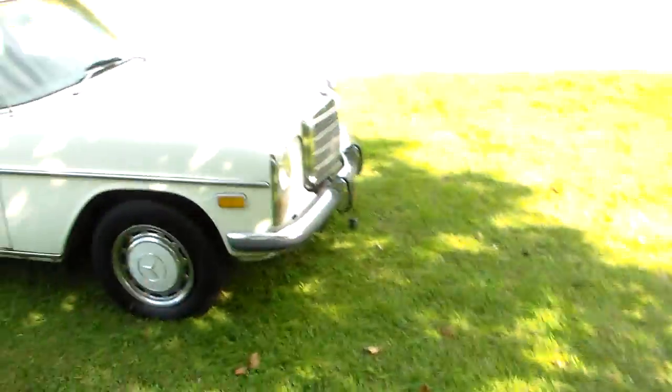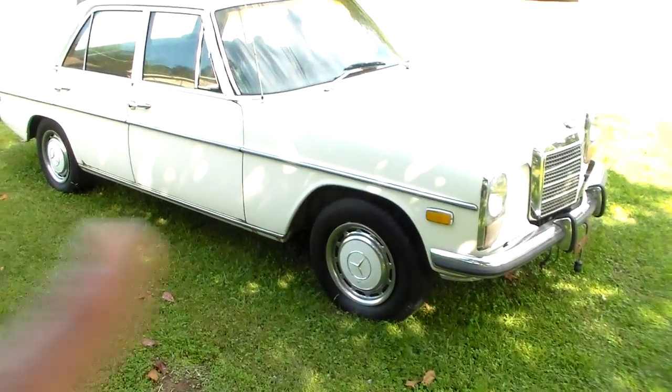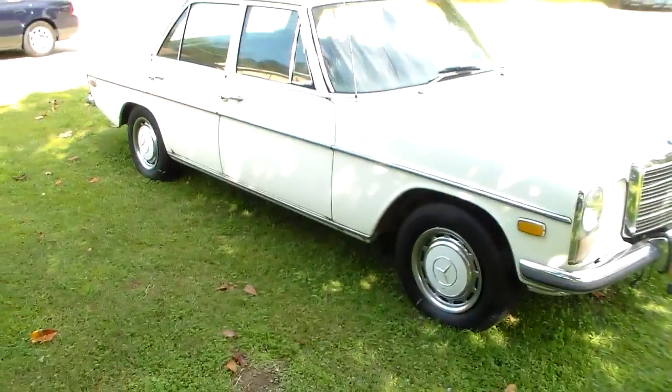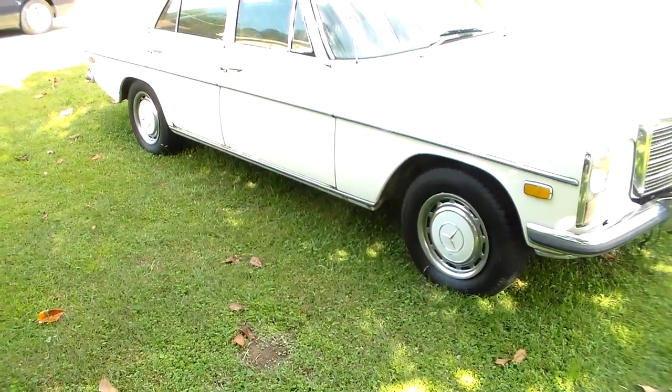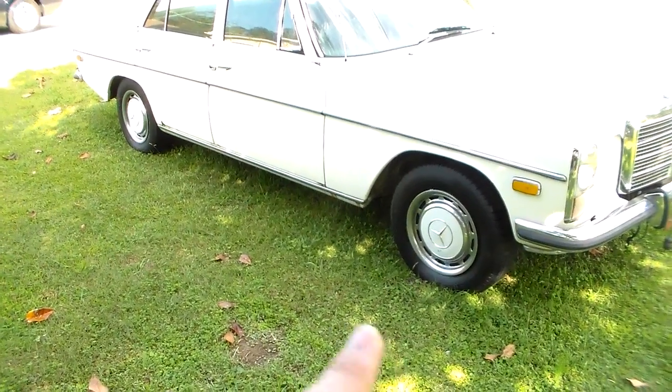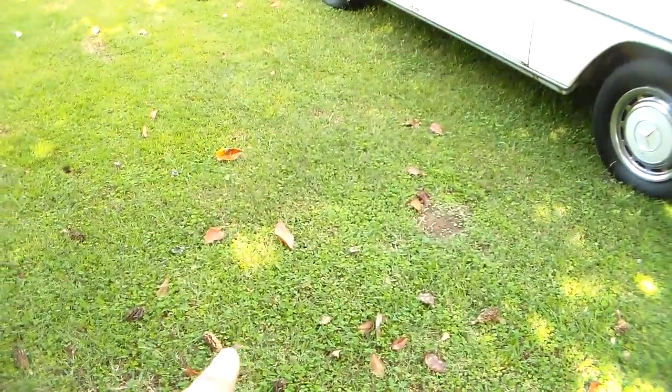It's like this. Follow this format. I have for sale a 1973 Mercedes 220D. Stop. Period. Go down another one. Say it is a 4-speed manual. It has about 200,000 miles on it. It runs good. Drives good. Stop. Go to another paragraph.